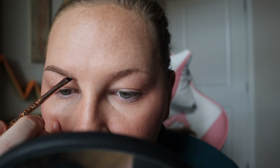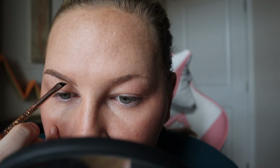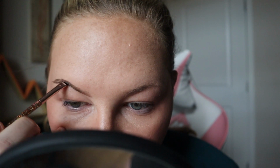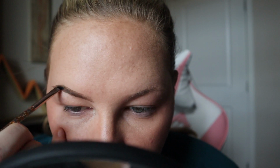I don't fill it in all the way because I like that kind of sparse look, but still filled in, if that makes sense. You'll see when I kind of back up a little bit.